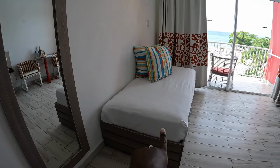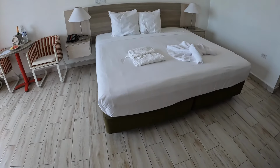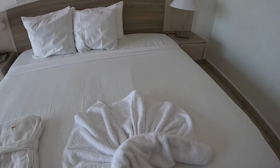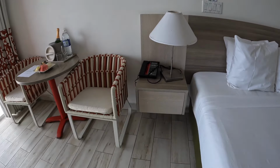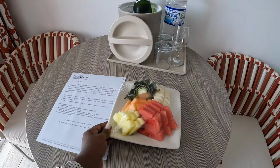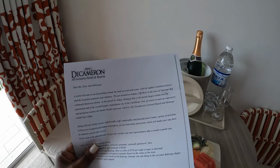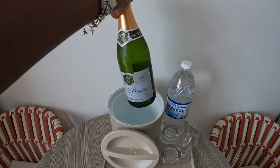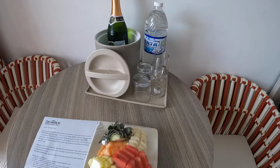And there is a bed, a little day bed. Here you have your king size bed. I have a robe here, four pillows, and your towel, two lights. Here you have your phone to call the front desk, a drawer here. I got some fruits here and a little welcome from Decameron, really nice. I got a champagne, popping it later. And we have some water here and things, so it's really nice.